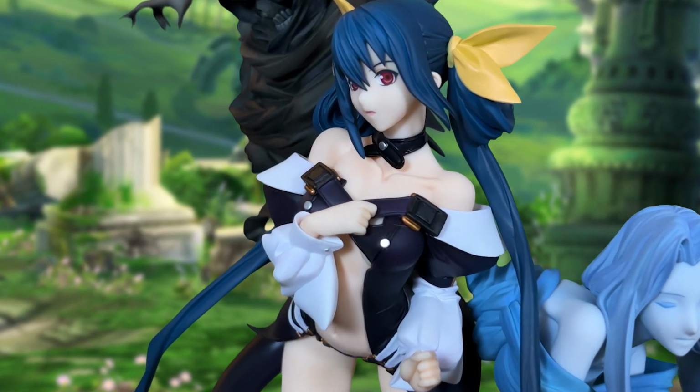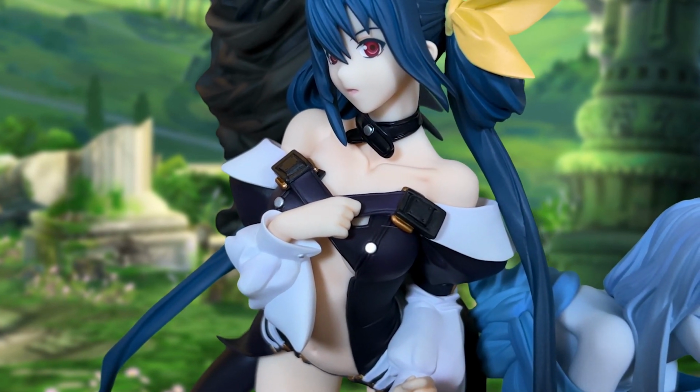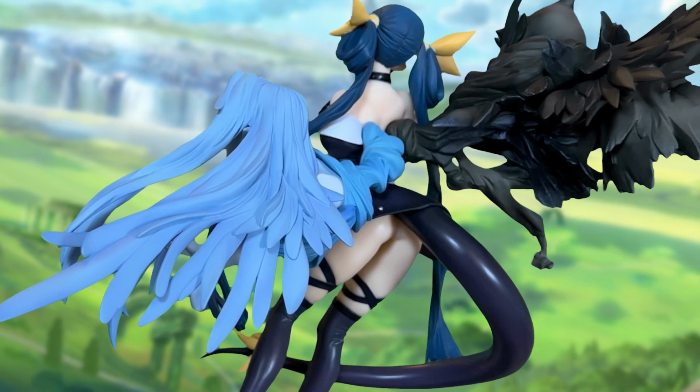As for the outfit, I like how the buckles, the seams, and the studs on her outfit make it really stand out. I also love how they convey the tension on the straps of her legs, and she also has a really cute butt, which is a bonus.